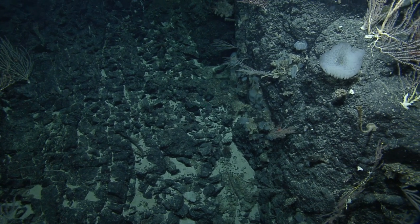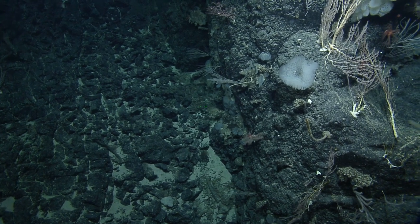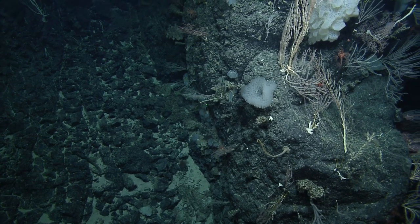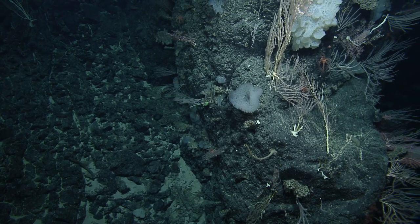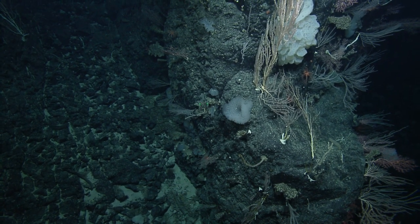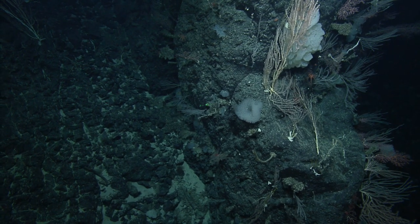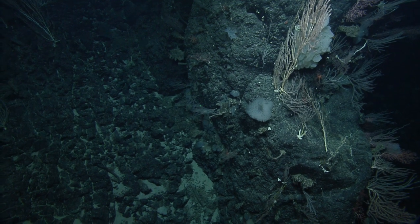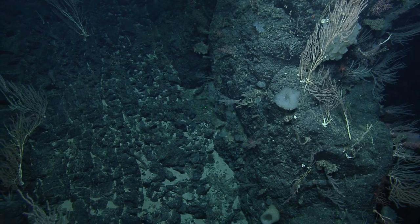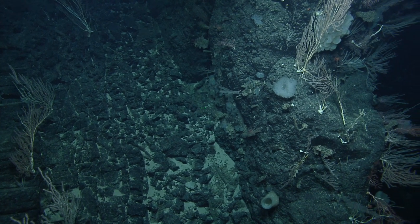Roger. Should we try to move towards waypoint 2 and then get a piece of rock? We've only moved 133 meters, roughly. Just for reference. Mm-hmm. I can hear you. Well, we started out at 2,500 meters. Yeah, but we started the watch at 2,500 meters, so we've come up several hundred meters.